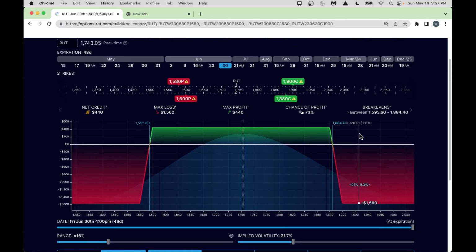I love OptionStrat mainly because it gives a very clear idea. If you're not comfortable with the thinkorswim platform, this is a very good visual idea. Look at the vibrant colors. It tells you off the bat what's going on here. Look, we've got a $1,440 credit that you receive for selling this iron condor. Your max loss is $1,560, and your chance of making money is 73%, which is pretty good here. The chance of break even is 73%.